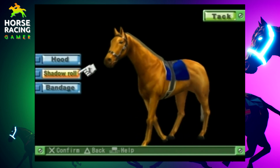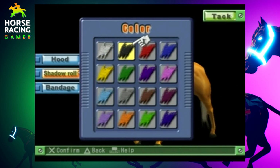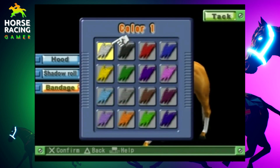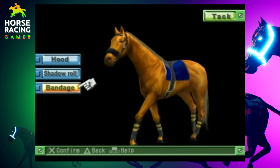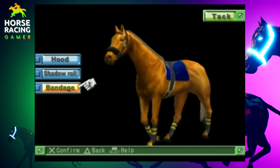Neither of the parents had any hood. He looks a lot like his father. Could give him the black shadow roll. And then as far as the leg wraps, because he has nothing going on, could do black and white or the black and gold. First down dash.